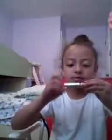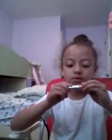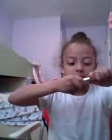Okay, so this is how you do it. Then it comes out as a very pretty peachy color. I don't know why, but it comes out like a very pretty peachy color. You have to use a very delicate touch.